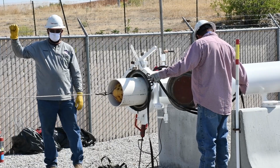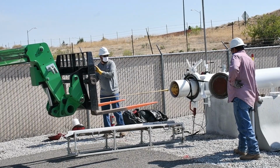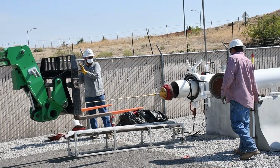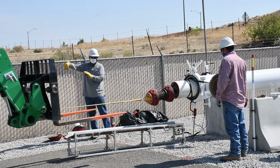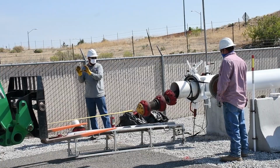And then we take that data and compare it to the previous time, 7 years ago, and we get to see, is the pipeline holding steady or is it degrading over time? Currently we have 2 lines that we do this every 7 years to. This line is 5.6 miles. The other line that we do is 2.5 miles.